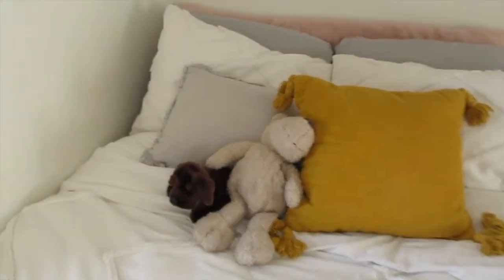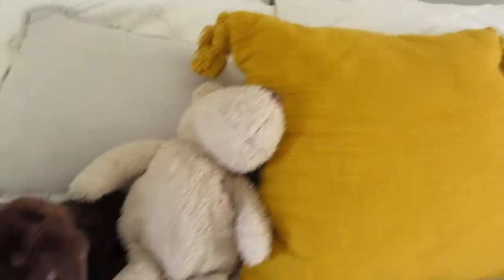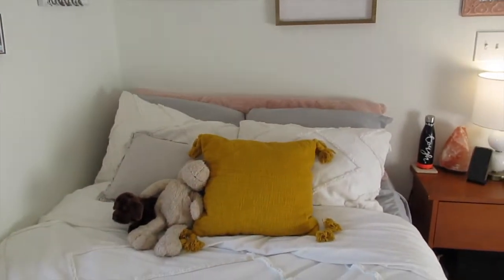And then these are my stuffed animals. This is Margaret, and this is Chester 3.0. So yeah, that is what is on my bed.